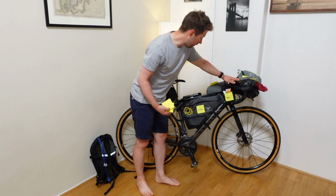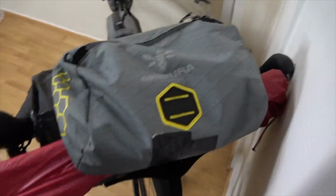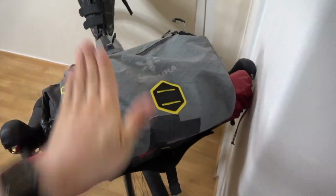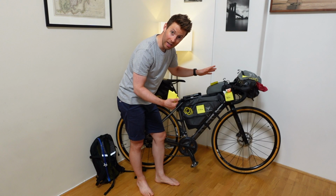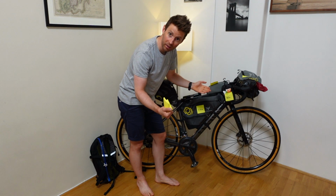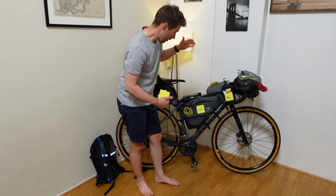Same again at the front. If there's too much weight on here, then you're constantly compensating when you're steering. You're having to kind of force the wheel to go to one side as it might be trying to be pulled to the other. And when you're descending, that can be extremely dangerous and quite scary. And I have been in situations when that has occurred, it feels like someone's just pulling your wheel to one side while you're traveling at 60, 70 kilometers an hour. That is not a good situation to be in, trust me.